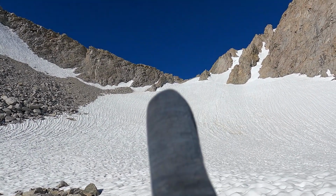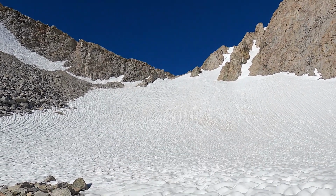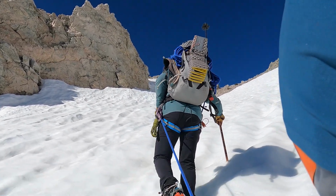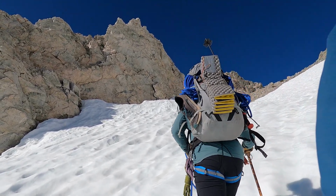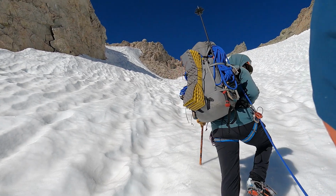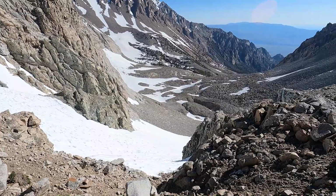Alright, this is Shepherd Pass in front of us. Looks like we got to go up the snow the hard way. Alright, we made it up the steep slope.